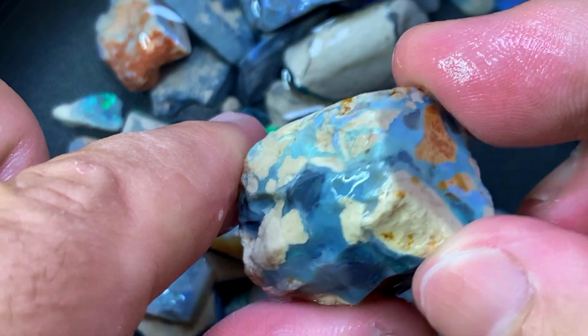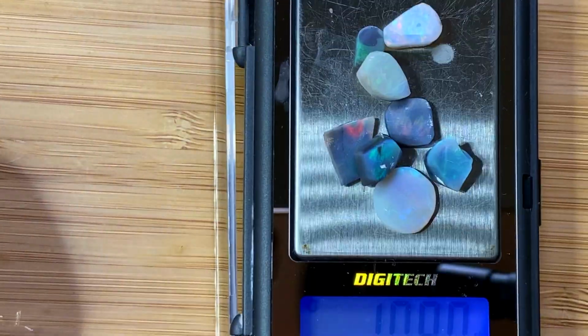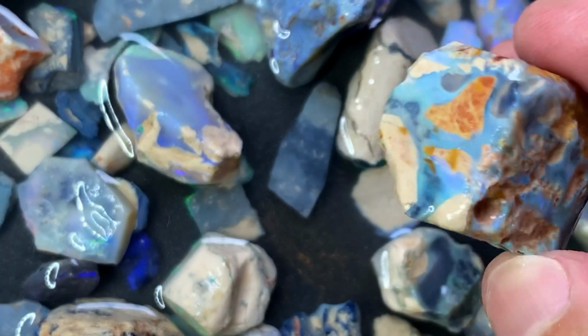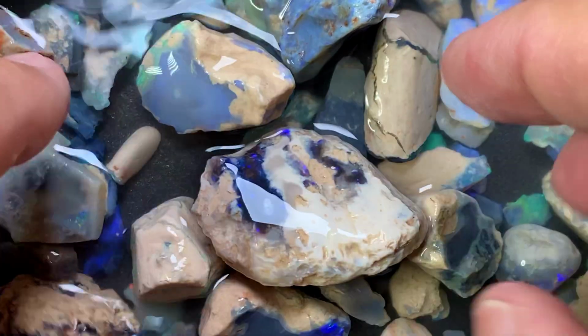So I threw it in. So that big one, so make it easy. Those 10.9 carats here, plus all this, with the big one. The big one is almost 100 carats by itself. So that big one is 100. You've got this little beauty and others.